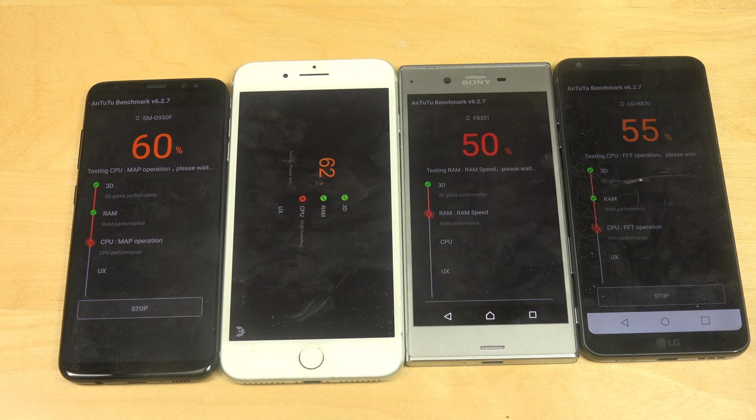So 70% on the S8 is very good. They all are running this test very, very nice. The G6 and the S8. S8's gonna win. S8's gonna win. Highest score probably. I'm certain of it.